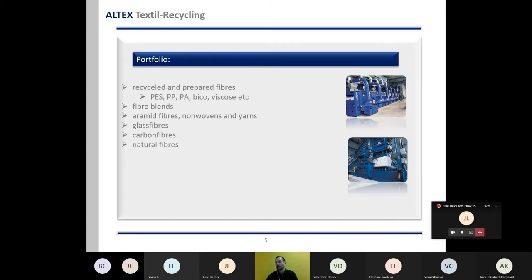Natural fibers, of course, like cotton, jute, hemp, sisal. We have a very, very big portfolio. We do contract work, which means that we get material from our customers, process it, and give it back to them. We also do contract work as blendings. We get different fibers, which we blend together for the customer. If you need a partner looking for a solution for your material, this is what we do.